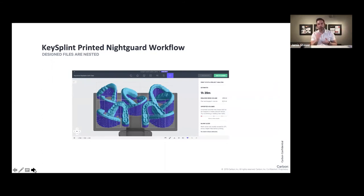This is a picture of about 10 night guards nested on one of our carbon printers' build platforms. You can see some estimates on the right side of your screen, and you can see that these 10 night guards are going to print in about an hour and 39 minutes. That's very close to the time frame I was telling you at the beginning of the presentation, when we can print about 8 to 10 night guards in the same amount of time that we can mill a couple of night guards. So there's that efficiency right there.